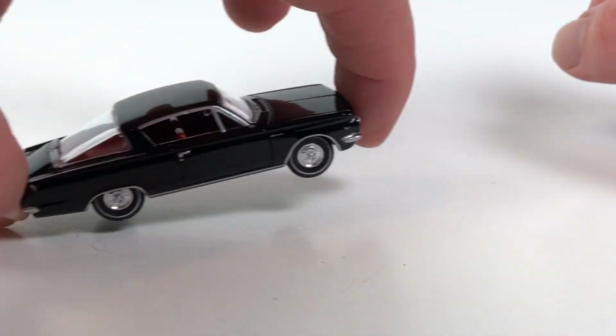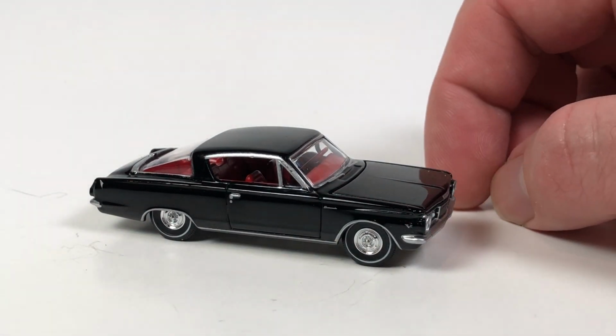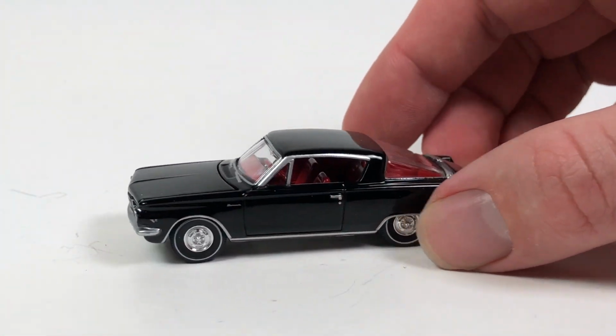All right, so the next one we're going to take a look at is the Plymouth Barracuda. And here it is in version A, which is a black gloss color with a red interior.